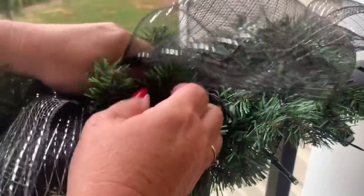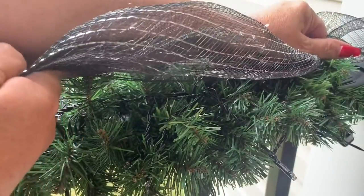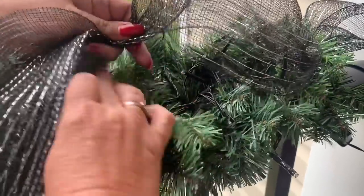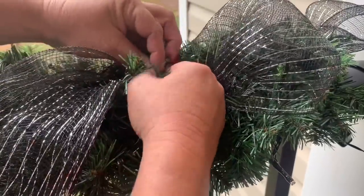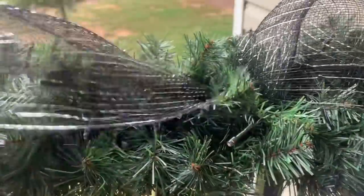I just kinda gather, probably about from my wrist, maybe to my elbow, and then I go push forward, and then I go in your next little twist area, put them down, and then take my little ties and twist them, and there you go. And then we're going to do a next one.